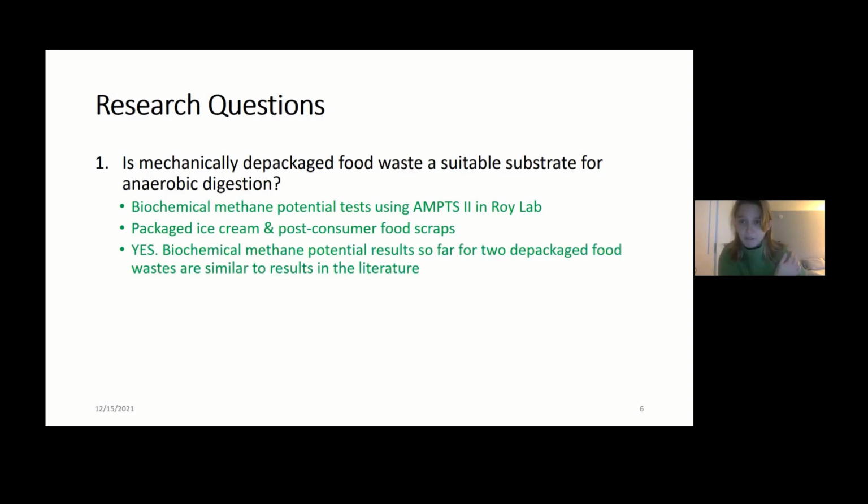What we found so far, we're still working on this, but our initial data suggests that yes, mechanically depackaged food waste, at least the ones that we looked at, are suitable substrates for anaerobic digestion. Our biochemical methane potential results are in line with other results that have been reported in the literature for similar types of food waste.